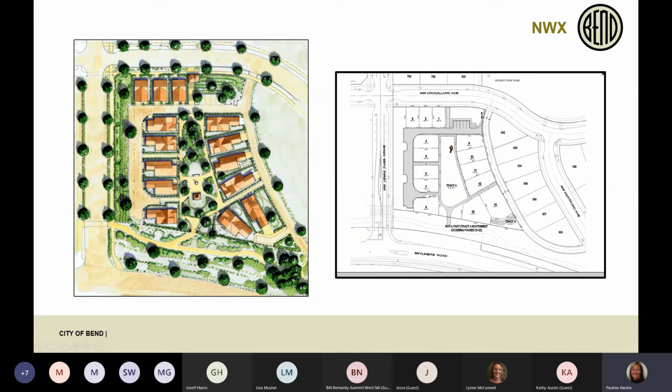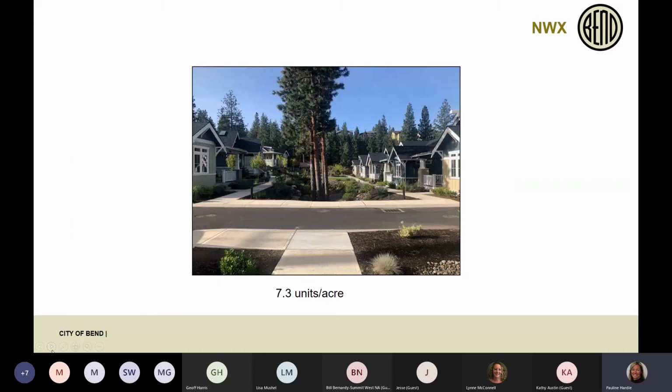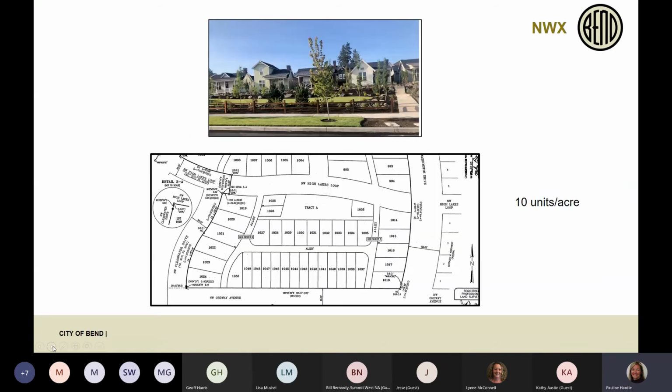And then they're alley loaded. So this serves similar to what we were talking about with townhomes, like a private tract or alley that provides access to their garages. But these units don't have any street frontage because they front onto open space. This is a picture of the open space with the cottages all fronting onto it. And these are individual ownerships.